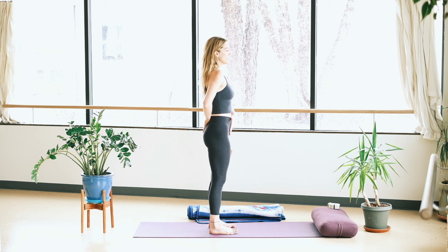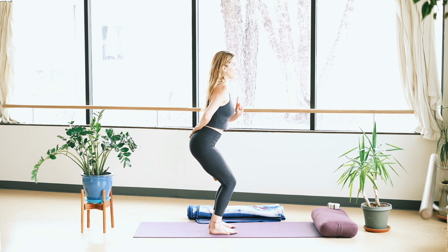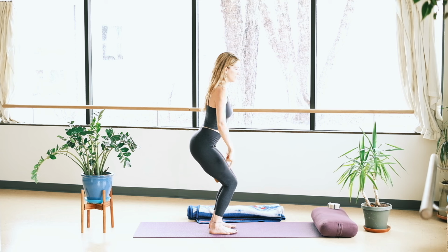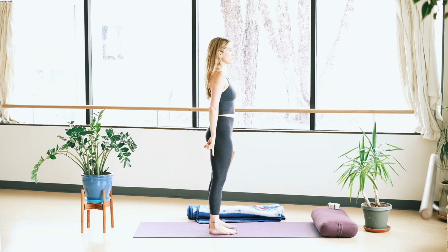And now I want you to think about, as you sit back, imagine there's an actual chair behind you. You're gonna start to untuck your tailbone. Keep your chest lifted, so you have this small little back bend here. Squeeze that block. And then as you rise up, press into both heels evenly and engage your glutes. Really squeeze, strengthen your glutes. Okay, we're gonna keep going.